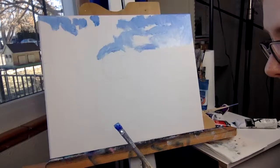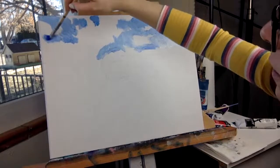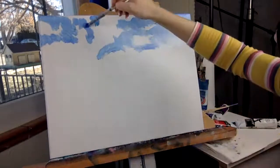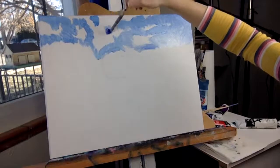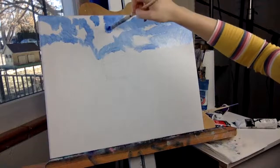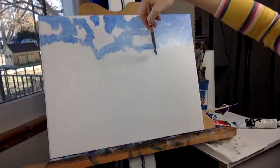Oops, come on back, picture. Because the tree is going to be on top of this later, so I could just fill the whole thing in, but I feel like I don't really need to do that. Impressionism's messy, so this is just part of the game here.